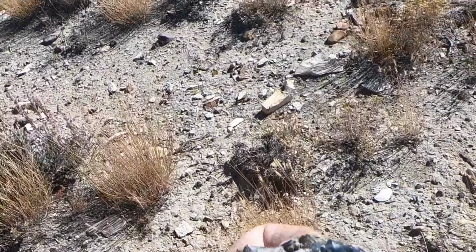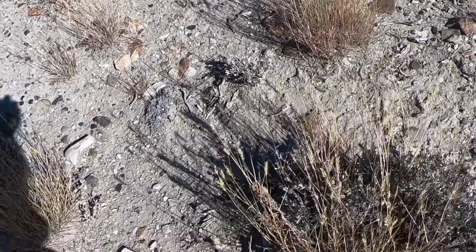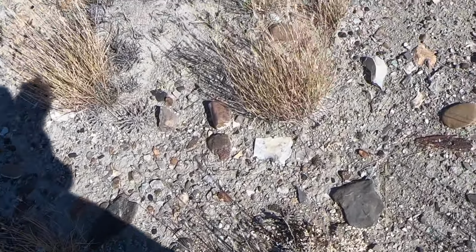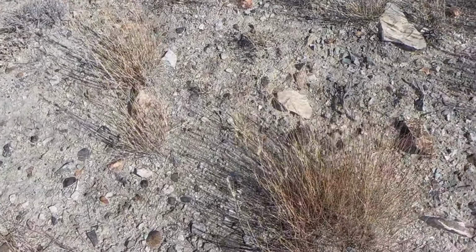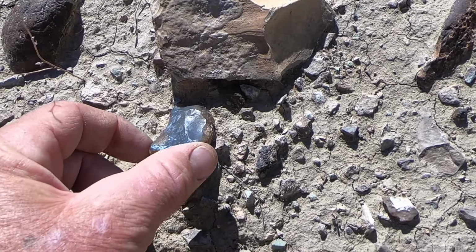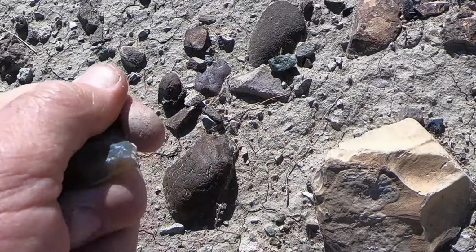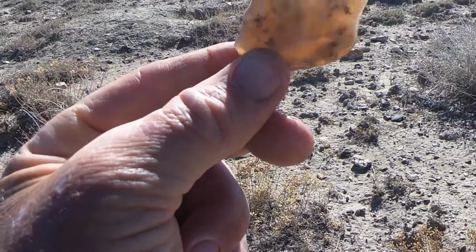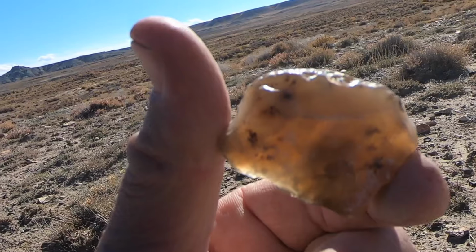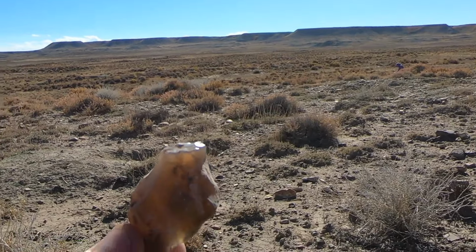Oh, okay. Look at this next agate. Look at that. It's freaking gorgeous. Gorgeous. Yeah. Wow.